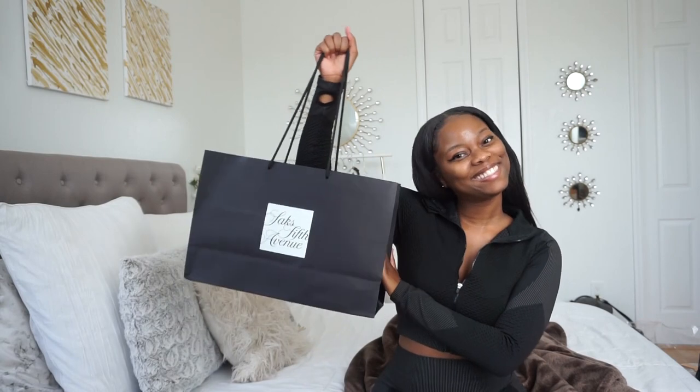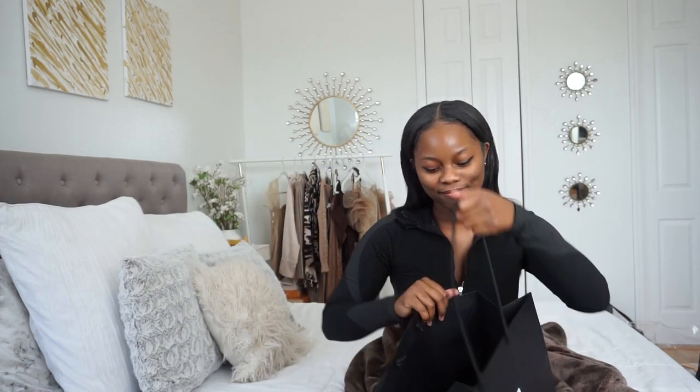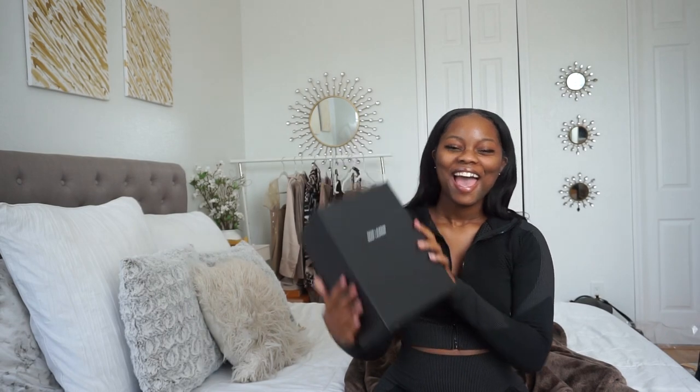So y'all, what I got came from Saks. And by the title, you probably already know which one I got if you've seen my wish list. So the box is from Saint Laurent. I can't believe I found it, y'all. I had to go to 3 different stores to find this purse. It was hard, but it was worth it.